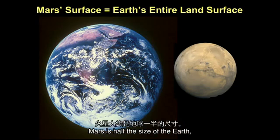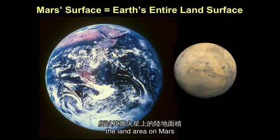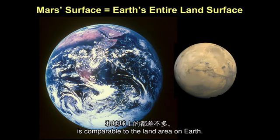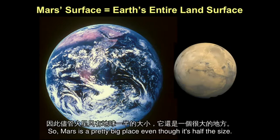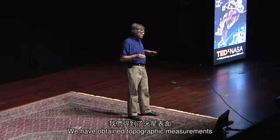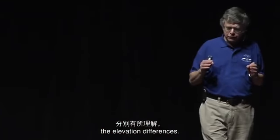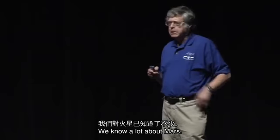Mars is half the size of the Earth, but because 2/3 of the Earth is covered by water, the land area on Mars is comparable to the land area on Earth. So Mars is a pretty big place, even though it's half the size. We have obtained topographic measurements of the surface of Mars. We understand the elevation differences. We know a lot about Mars.